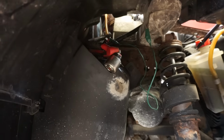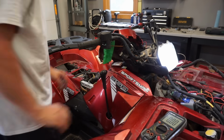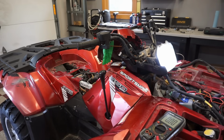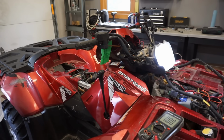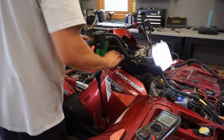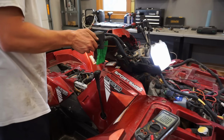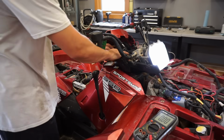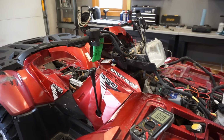Alright, we got the new solenoid hooked up right there. Let's see if it works here. Here we go. Oh yeah. Awesome. Alright, that worked. On to the next problem.